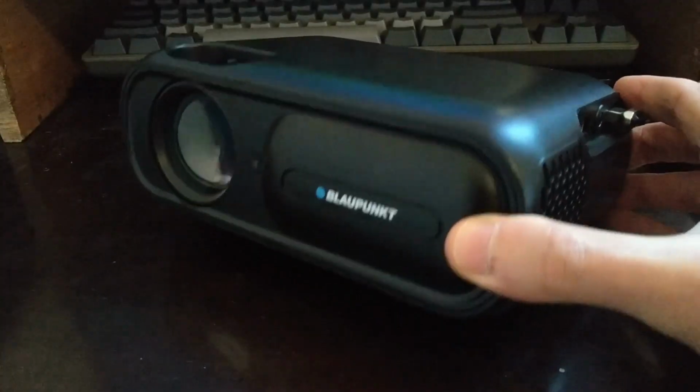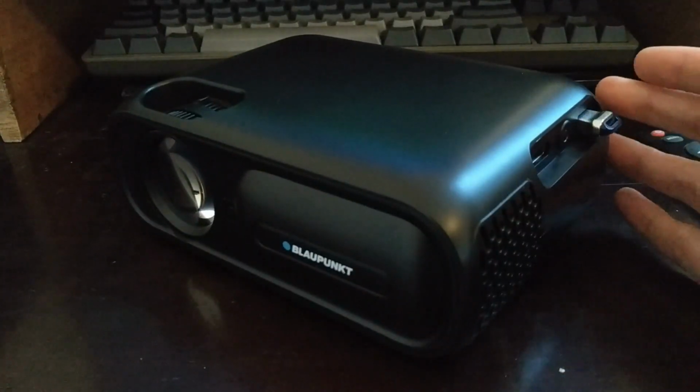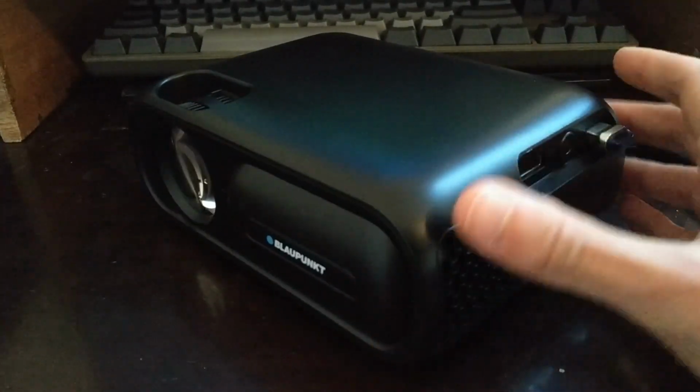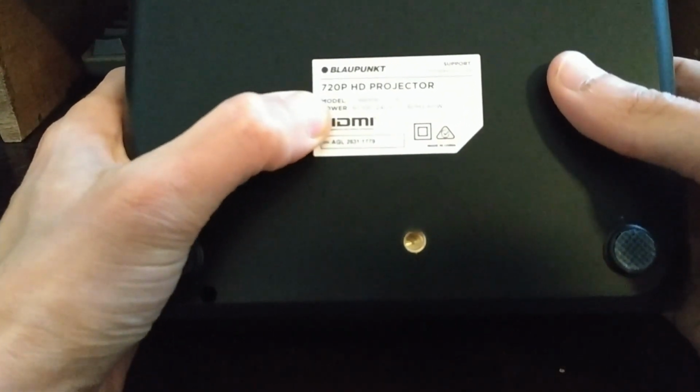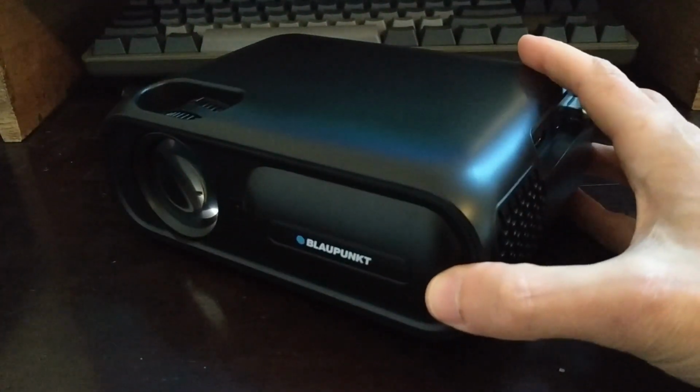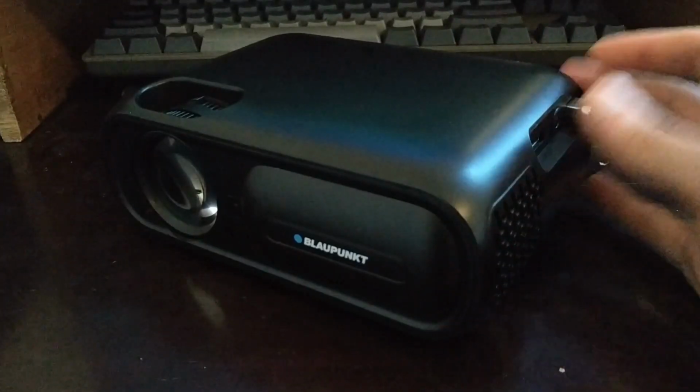But yeah, anyway, that's pretty much it. I'm pretty happy with it so far. Like I said, I've used it a couple of times. The picture quality isn't great, because if we flick it over, you'll notice it's only a 720p projector. But for my purposes, I don't want anything crazy expensive. It's just really for fun.